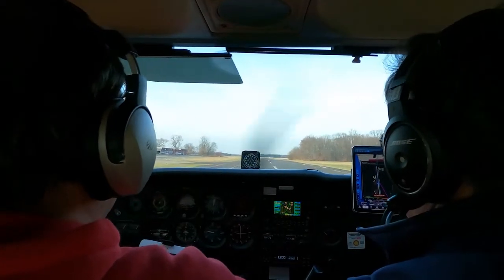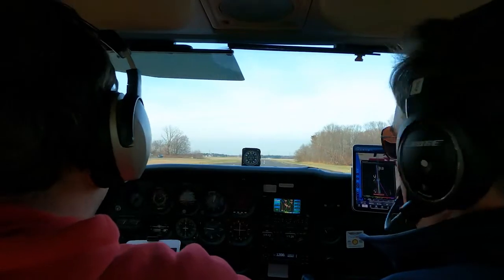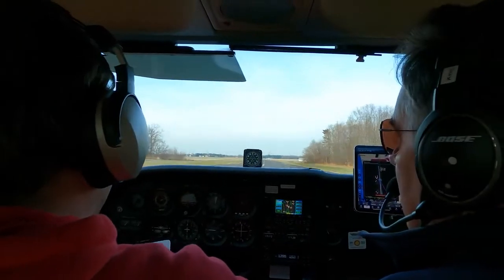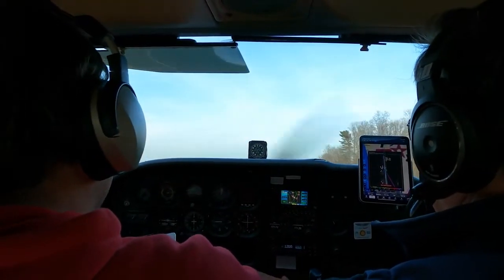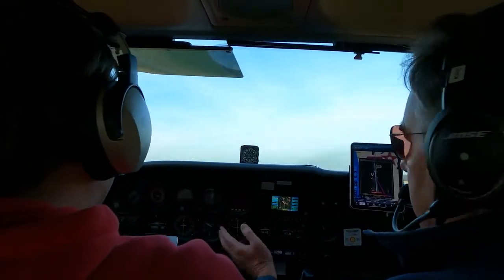Okay, flaps are zero. I have the plane. Carb heat is off. Mixture is full rich, full throttle, and what's our airspeed, is it 50? Airspeed is 55 now, so. Let's get out of here, and this will be just a nice Vy. I'm going to give you the plane back. You've got the plane. The wheel brakes. Yep. Your plane. My plane.